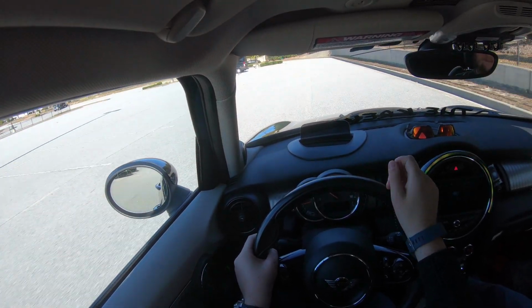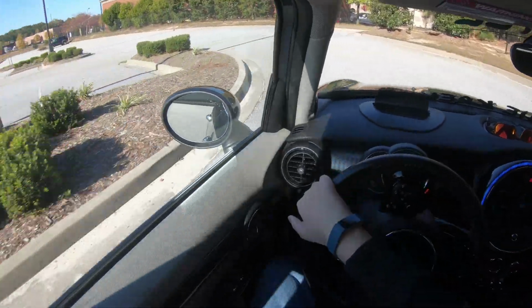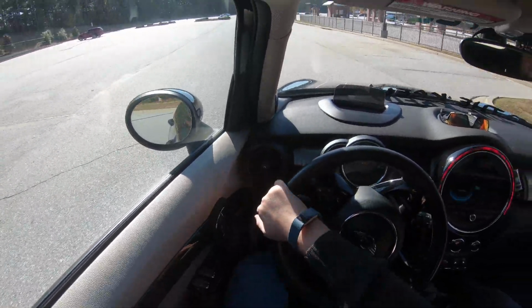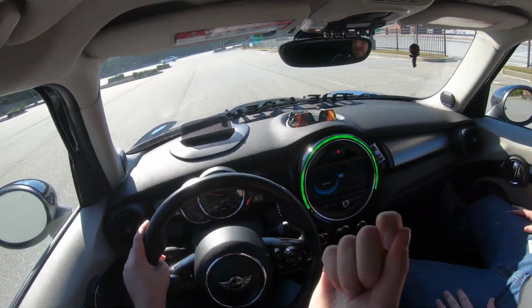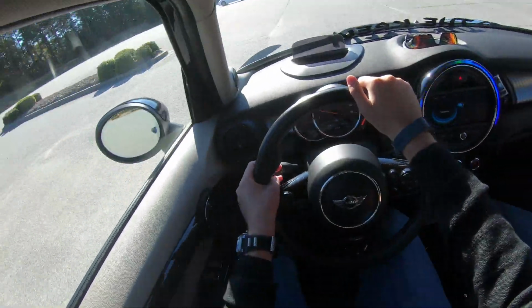Oh, I love the pops. I don't expect that from this kind of car. A lot of people don't. It looks like kind of a girl's beach car. But it doesn't drive like one. No.